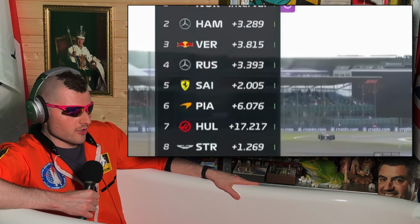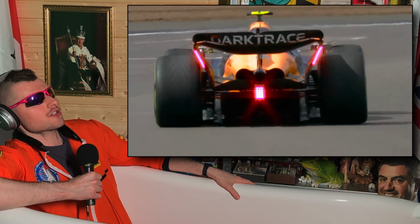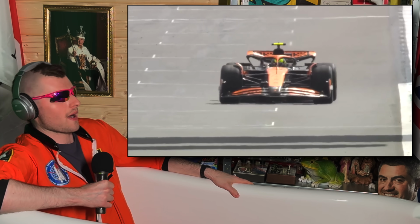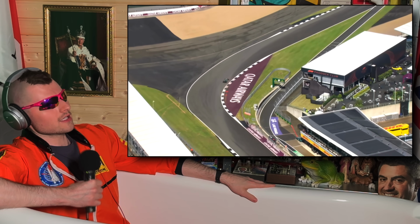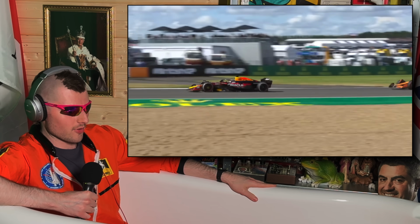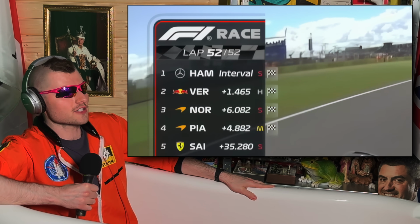McLaren might have just thrown away a 1-2 finish, but at least Lando is still in the lead and clearly has the fastest car, so how could they possibly fuck that up? I'll tell you how they fucked it up. He got undercut by Lewis Hamilton in the final pit stops, then got overtaken by Maxipad because McLaren put him on the wrong tyre compound, and he ended up finishing 3rd.